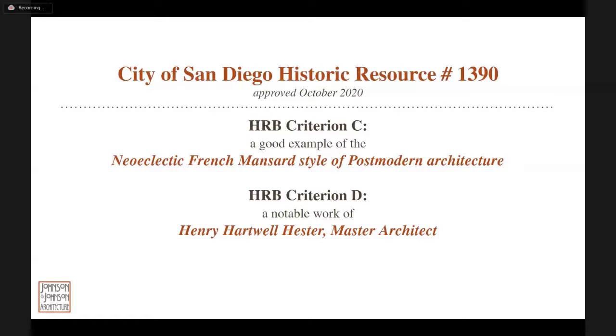As you are all probably aware, there are several criteria by which a house may be designated, and it only takes one to meet the threshold. However, we were able to have this house designated under two criteria. The first is Criterion C. The house is a good example of the neo-eclectic French mansard style of postmodern architecture.